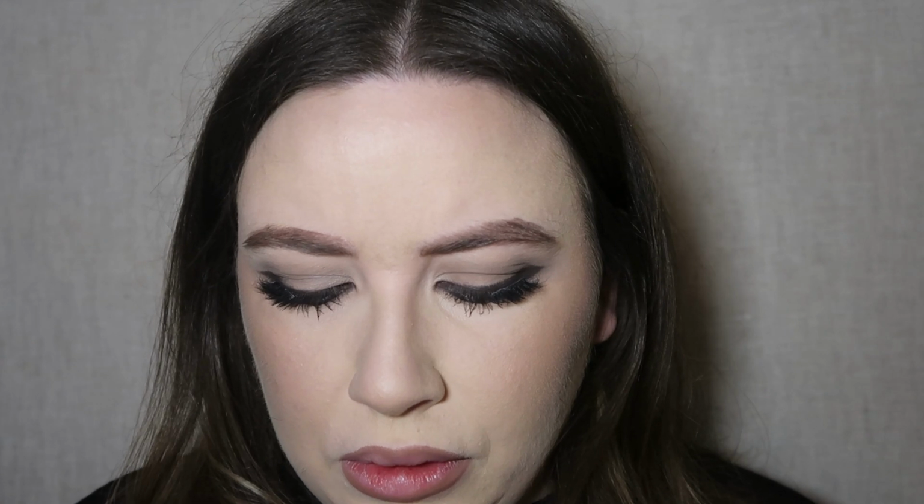Then we're going to go in with Celebrity Skin from Jeffree Star. This is the gloss, the Supreme Gloss. I'm obsessed with this colour. And just let that all work in. And then I'm going to go in with my NYX Soft Matte Cream. Just really lighten up that centre.